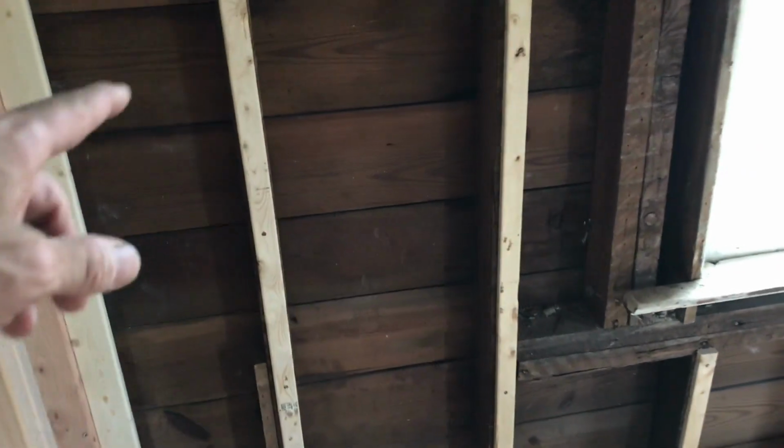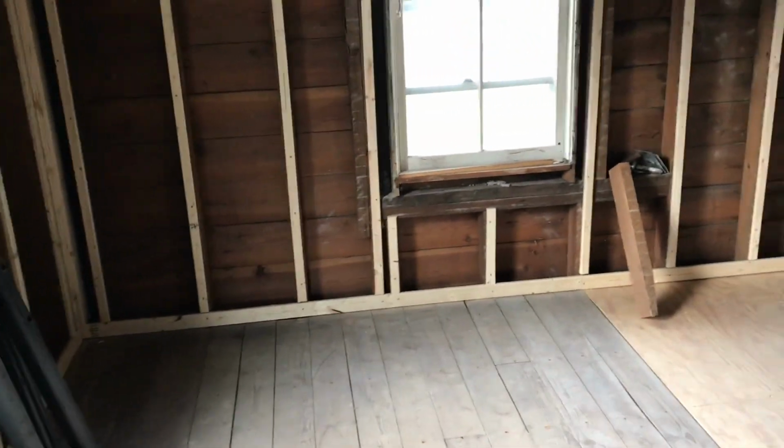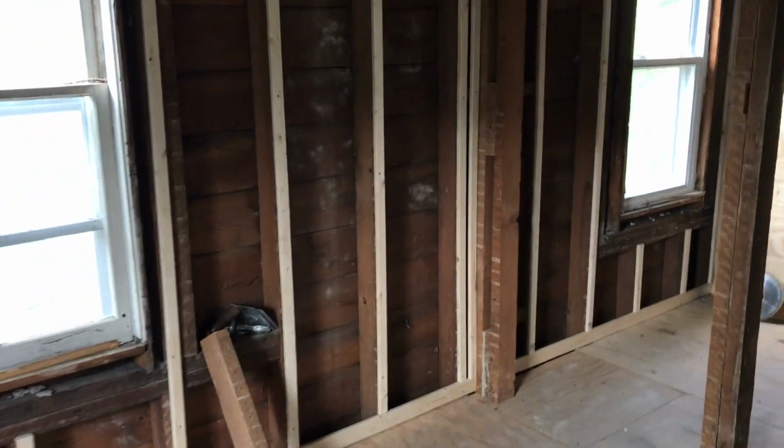You can see all these cute little furring strips. I'm going to put 6-inch insulation in here. Try to save energy. And of course these windows are someday going to get changed, but they don't have gaping holes in them, so I'm not too worried about it. So this is bedroom number 1.